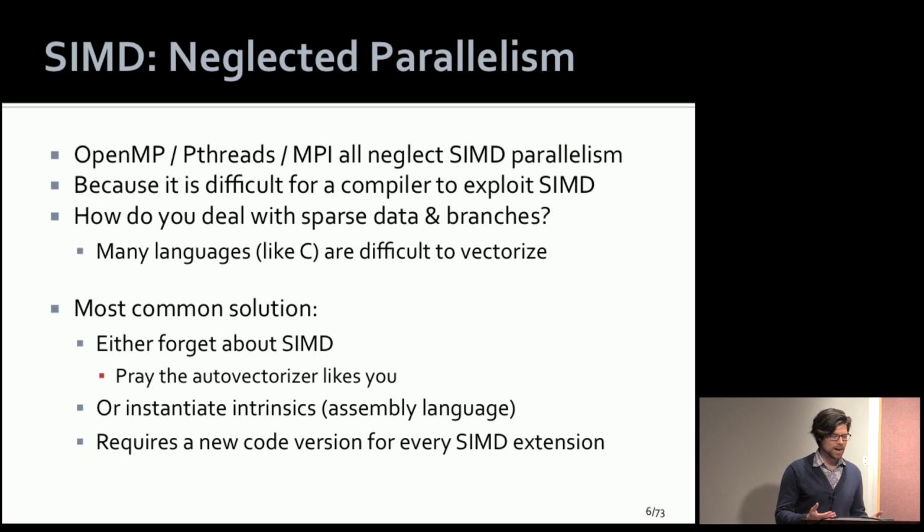Why is it that these programming models have neglected SIMD parallelism? Well, part of it's just because it's hard. It's hard for a compiler to use SIMD because the compiler has to statically prove, for example, that your data is vectorized. If you're doing loads, SIMD processors typically require that the addresses that you're loading are contiguous, so that you're loading a contiguous vector or storing a contiguous vector. The compiler, if it wants to do a SIMD load or store, has to prove that statically. That can sometimes be hard.